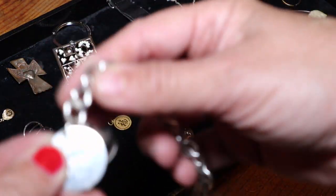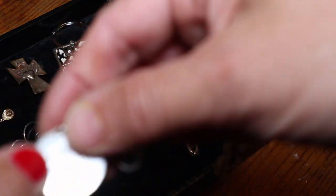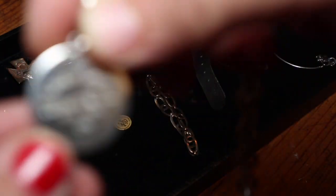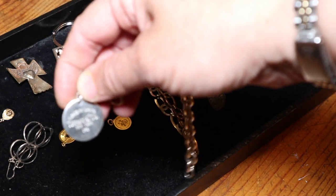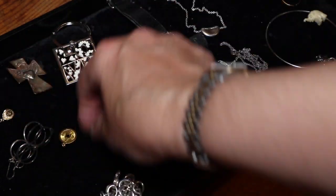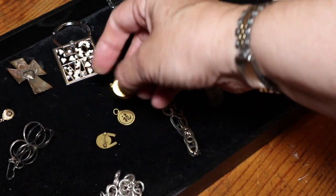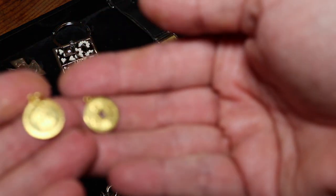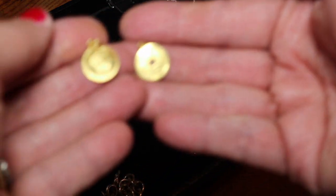So I ended up finding, I don't know if you can see that, it's a Return to Tiffany sterling silver bracelet, kind of iconic and classic. I ended up finding these two Asian charms. They're really nice. They're light, but they're 22 karat gold.